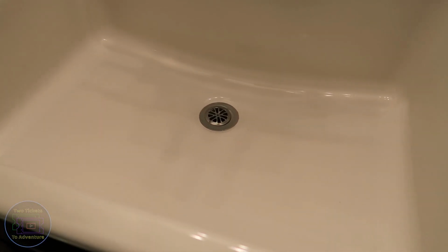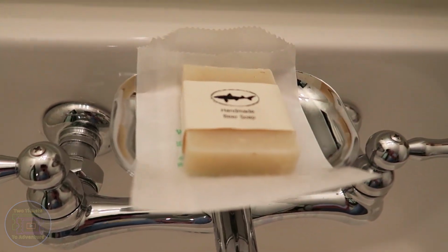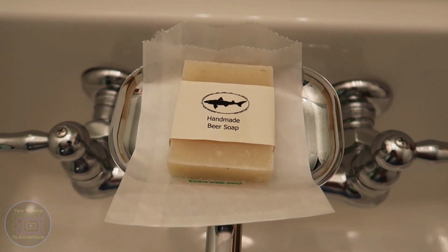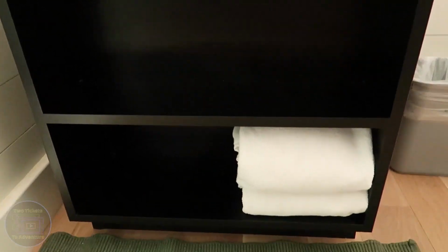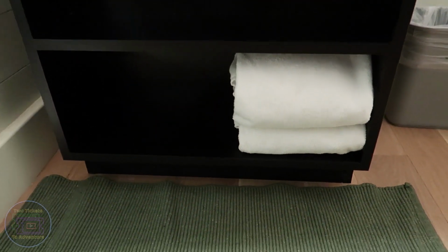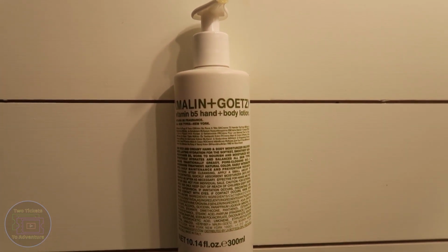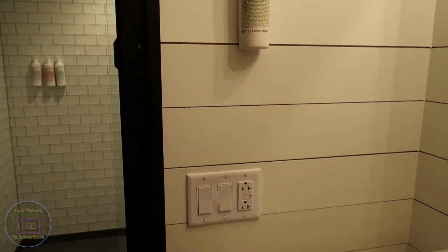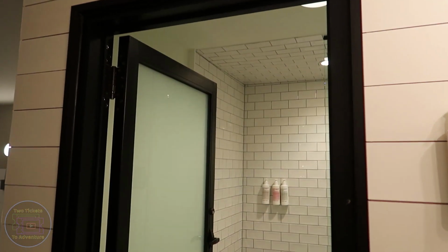Here at the sink, we have like a farm sink again, like before, and we still have that homemade beer soap. I really enjoy this really large sink because it's really nice. And underneath of that, we have a couple more storage areas and a couple of towels. Continuing on around, we have here hanging on the wall, actually some hand and body lotion. Not the small bottles like before. And that leads us around here to the bathroom.